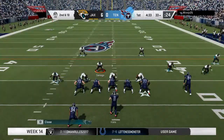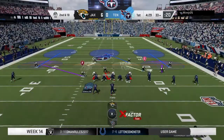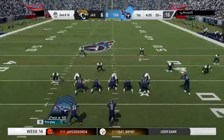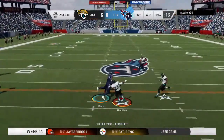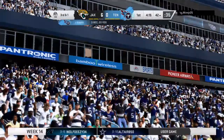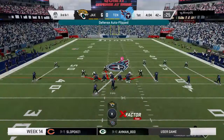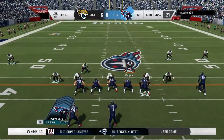So after the run for no gain, here's 2nd and 10. He'll get this one complete to Davis, and to the 42-yard line here and brought down there. And they'll get 9 there as that sets him up better for 3rd down. Came up a little short on the last pass play. They did get 9 yards out of it, leaving him with his 3rd and 1.